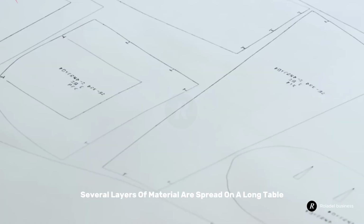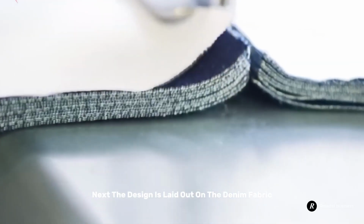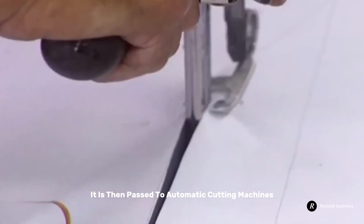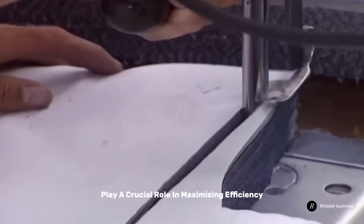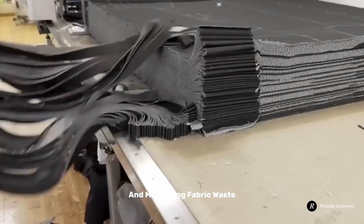Several layers of material are spread on a long table. Next, the design is laid out on the denim fabric. It is then passed to automatic cutting machines. These machines play a crucial role in maximizing efficiency and minimizing fabric waste.